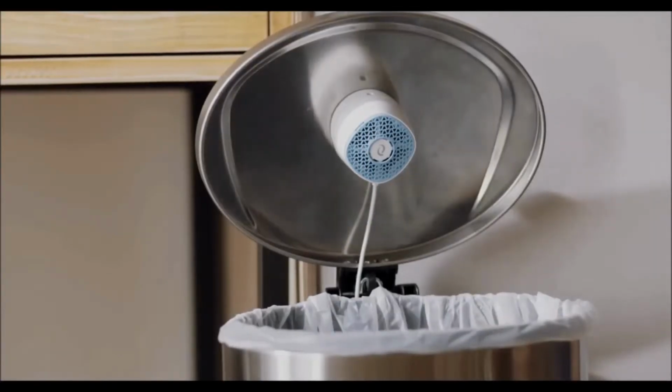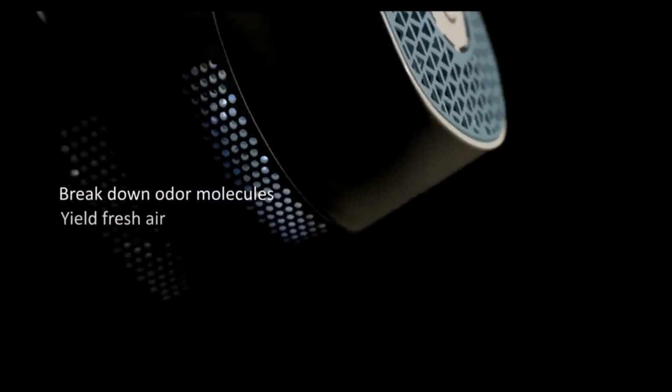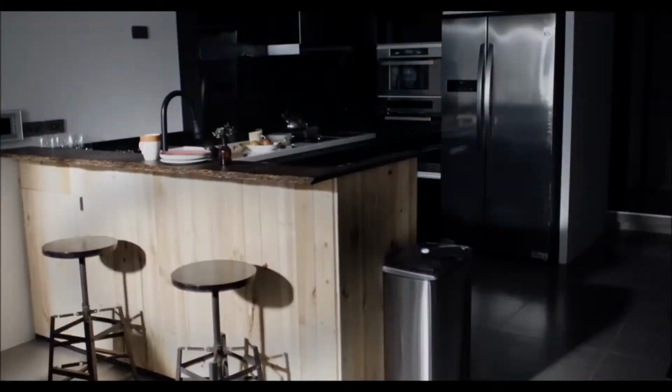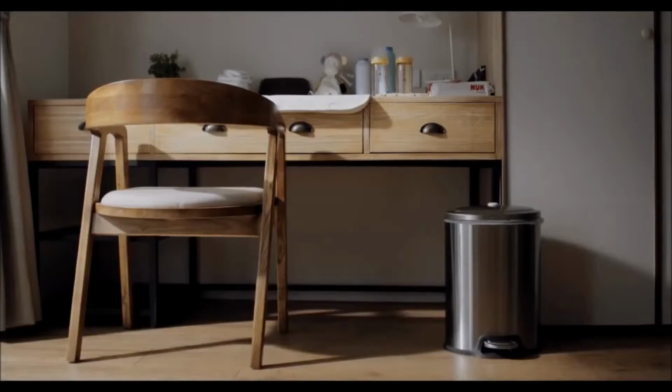It's a high-tech ventilation system, combining UV lighting and platinum dioxide technology to break down odor molecules and yield fresh air. A light sensor starts the deodorization when the trash can is closed. Venti Fresh adapts to all kinds of trash cans, and you can use any regular garbage bags. There's no consumables that keep you spending more.